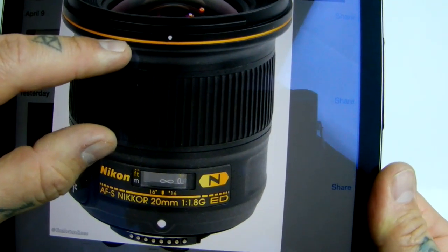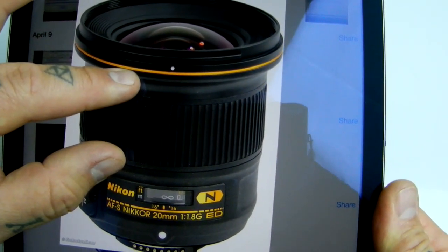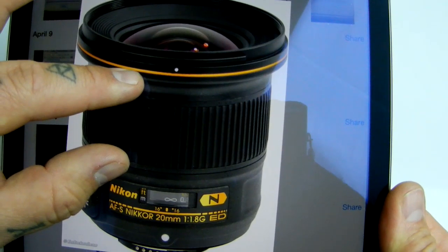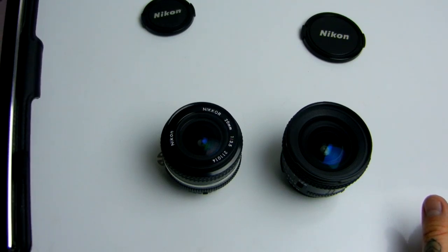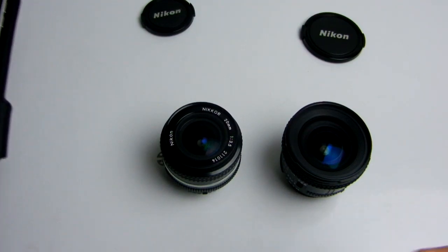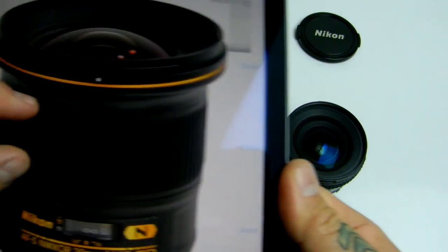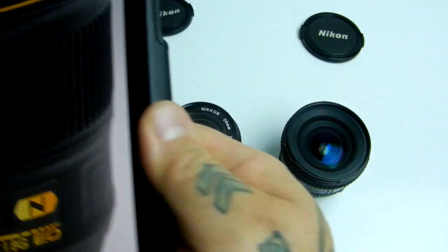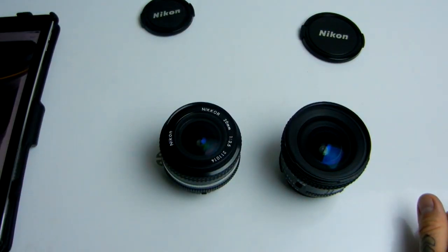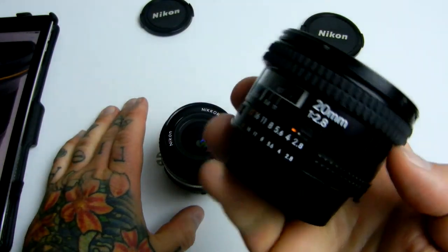So, of course, the 14-24 2.8 Nikkor wide zoom is a magical lens. It is the one and only extremely expensive lens from Nikon that I recommend splurging on. But if you were to do astrophotography and you wanted a perfect prime lens for absolute top clarity, even slightly better than the 14-24, it would be this, the Nikkor 20mm f1.8. Used a few times, love it, it's awesome. It's $800 new.